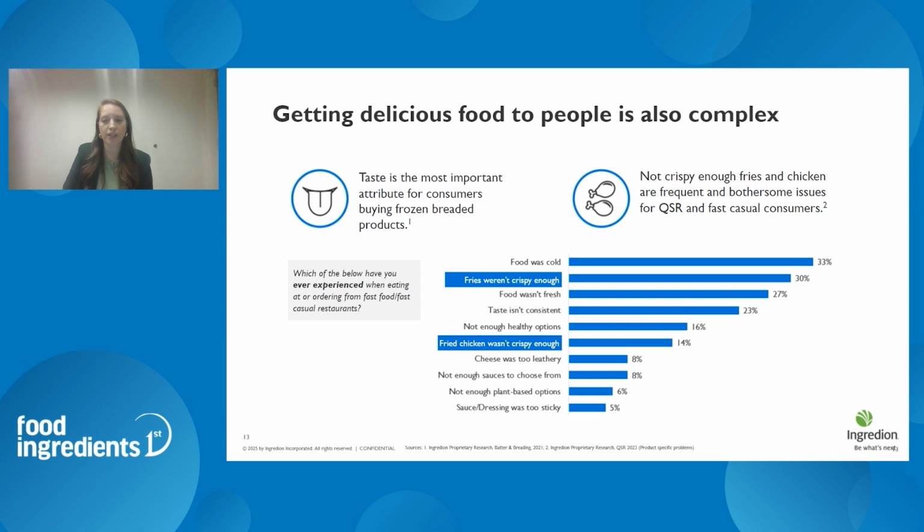Consumers expect a perfectly crisp fry, whether they're cooking them at home in an air fryer or ordering fries for delivery and waiting for them to be delivered to their door hot and crispy. And I'm sure we've all experienced the disappointment of a soft and soggy French fry. And we can see here that when ordering from a fast food or fast casual restaurant, a major complaint from consumers is that their fries were, in fact, not crispy enough.